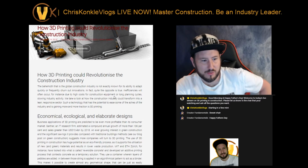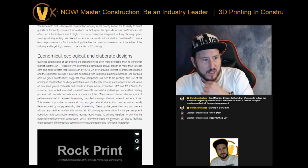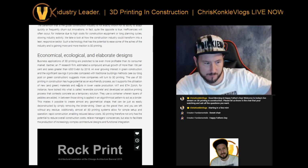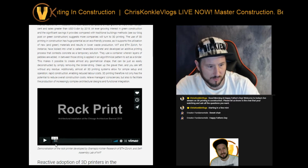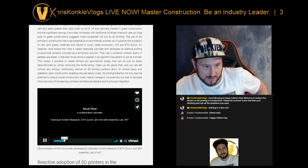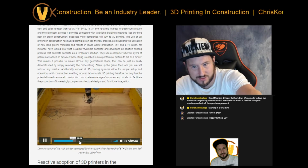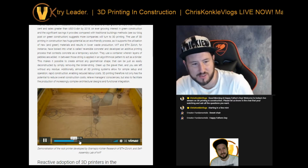So like we were talking about economical, ecological, and elaborate designs, right? We were just talking about some of that. This is a printer that prints with rocks, and what it does is it layers the design with string, and let me give you a quick show here. This video is a little slow, but if I can get to it. So this is this guy, this printer. So you see this string here. This string is what holds the rocks into place, right?